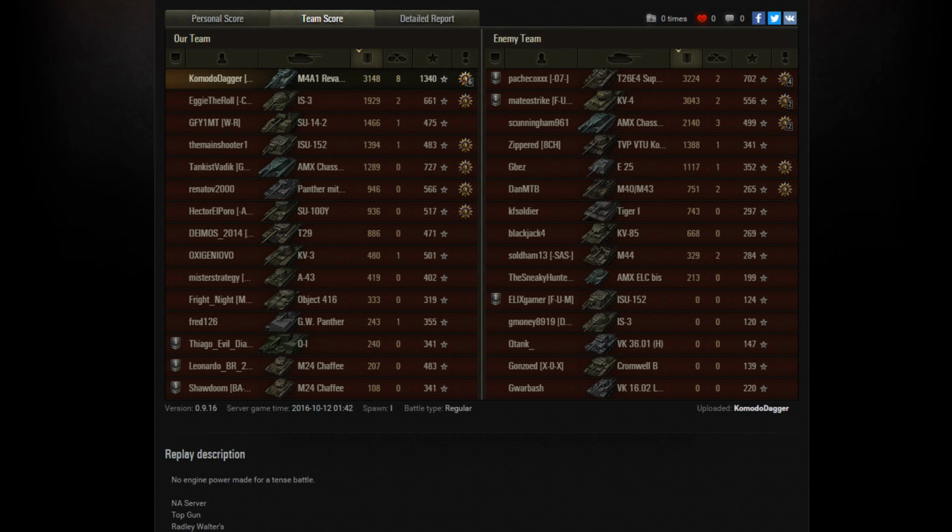Taking a look at the team scores there, obviously no big surprise, with just over 3,000 damage done. Komodo Dagger by far top of the team on damage and experience. But have a look at the enemy team. 5 of the enemy tanks did no damage. That's a third of the enemy team. May as well not have bothered turning up. And 2 of them were the Tier 8s. Now, okay, one of them was the AFK IS-3, so no big surprise that he did no damage.